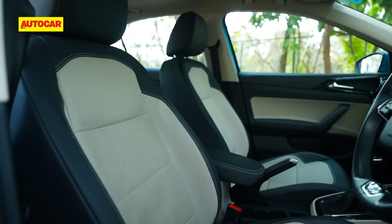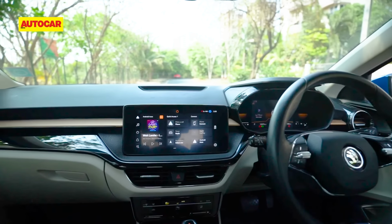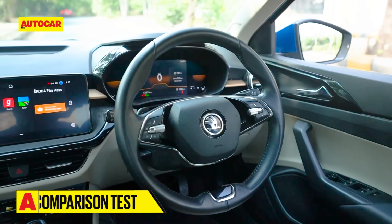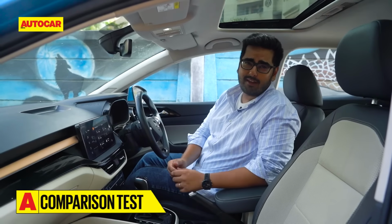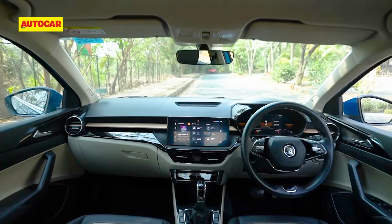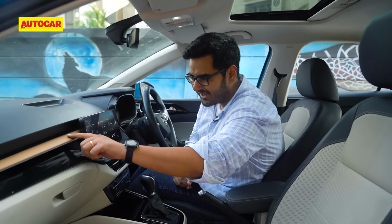Rather, the look is more elegant, and that is helped by this cream on black color combination. And if you look around, there's actually quite a lot of nice touches. One thing I particularly like is this two-spoke steering wheel. It looks really upmarket, and to me, it's a two-spoke steering wheel done right. Now, quality levels aren't quite up there with the more expensive Skodas, but you do get quite a lot of textured plastics. I really like the use of different colors on the dashboard, and over the past year, I've even grown to like this copper strip that runs across the width.